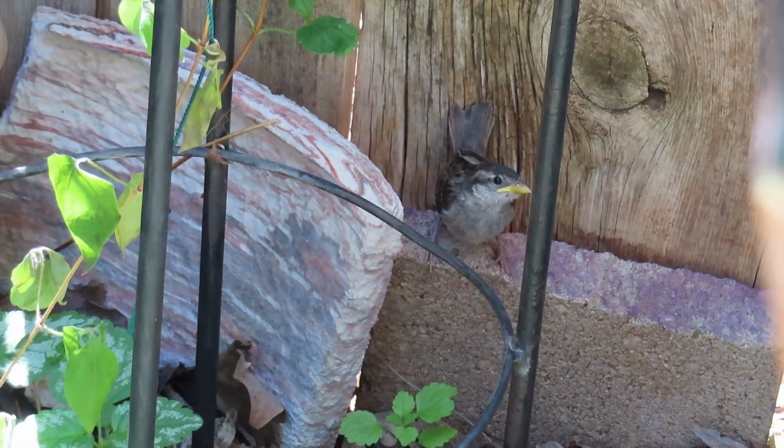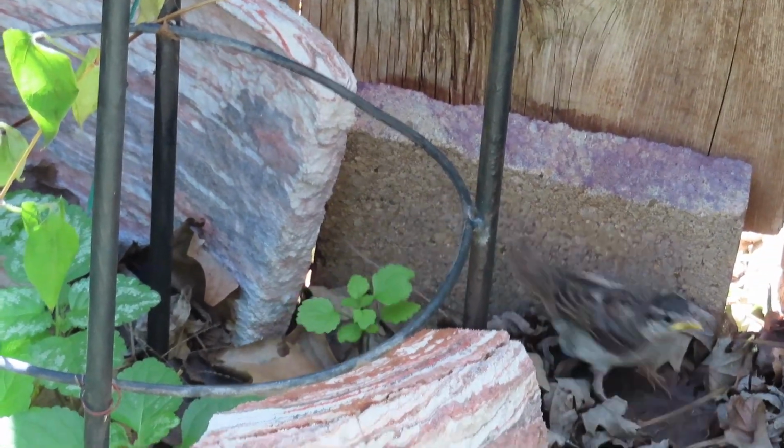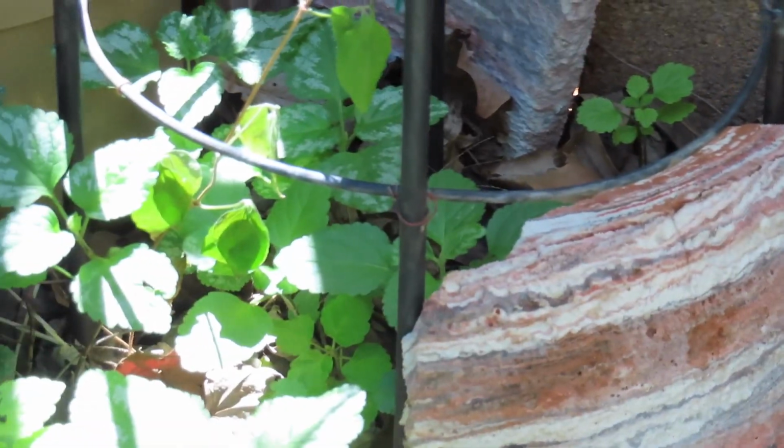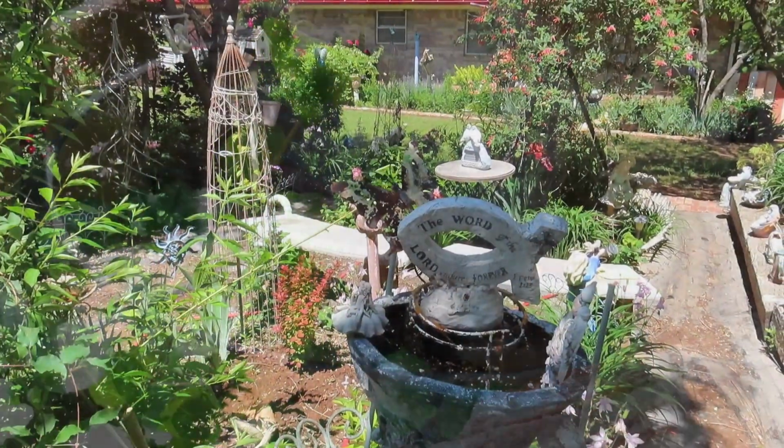This is one of our new baby birds that came out of its little nest. I saw it reaching for a worm and I was going to try to get its picture doing that, but I think it's too late. I think he's out and about now.